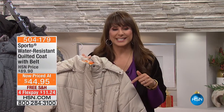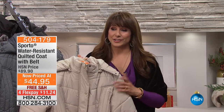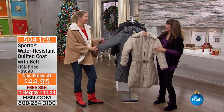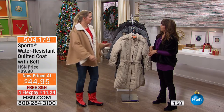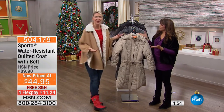This is that water resistant, not even just repellent, but resistant quilted coat. Yes, there's a belt, you can change that out. And it's now $44. And it's incredible, Cindy, and I cannot believe it. Cindy, you have been bringing us Sporto for how many years now? It's like 10? Who's counting? Sixth season, we're having a good time. Can't keep it straight. It's been a long time.